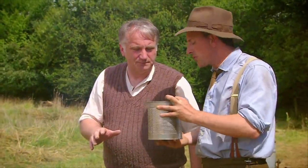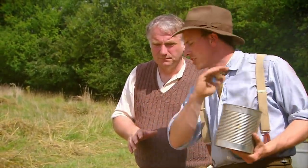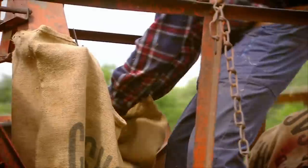OK, so we know what we've got to do now in terms of drying on here. We know the thickness of the bed of grain we need, we know how long we need to cook it on here, and what type of heat we need to keep up. The thing is, we've got a lot of sacks to get through. So I think we should start by getting on with it.